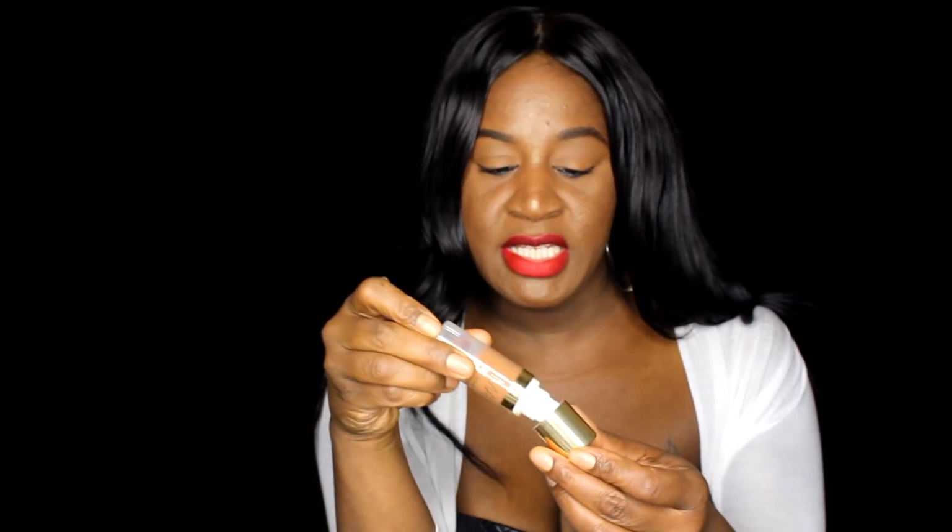Alright, so next foundation that I have is by Iman. And here's what it looks like. And this is the Iman Luxury Concealing Foundation. And y'all, this is hands down one of my favorite drugstore foundations. This stuff just looks so beautiful on the skin. I love the consistency of this foundation. It comes with a pump, as you can clearly see, and I have it in the shade Earth 2.